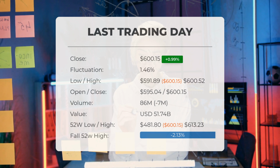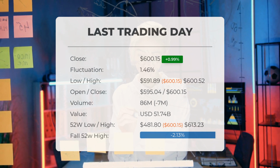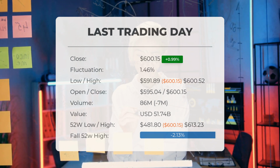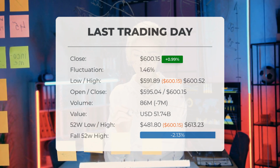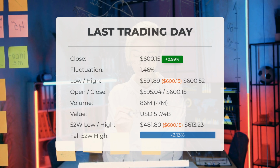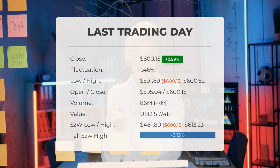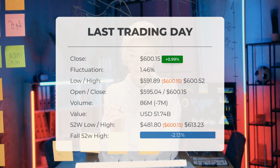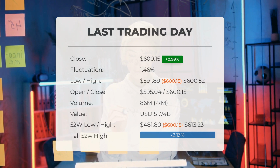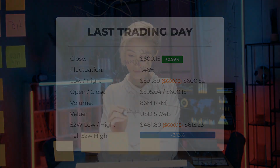Over the past 52 weeks, the highest price of the ETF reached $613.23, while the lowest price was $481.80. Currently, the price is 2.13% or $13.08 below the 52-week high of $613.23, which also marks the all-time high for the ETF.